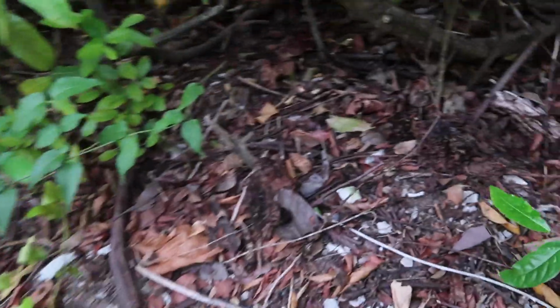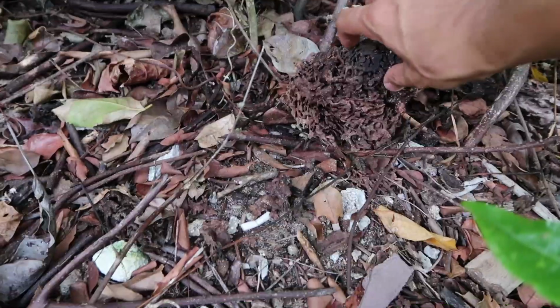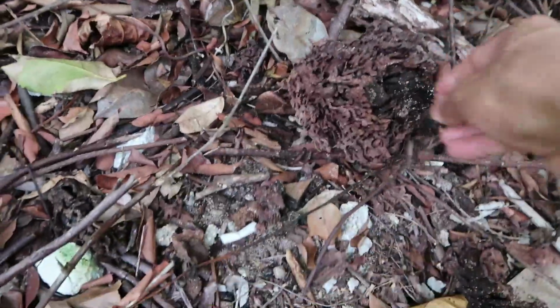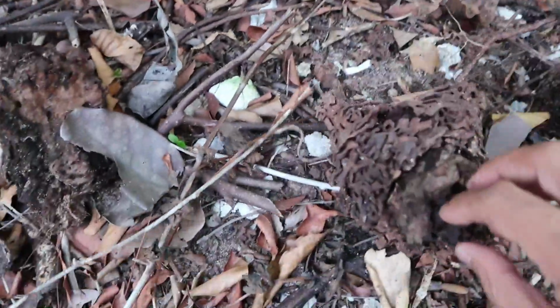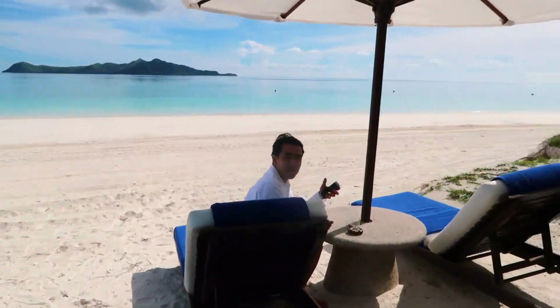Hey, a yellow crazy ant. Anoplolepis gracilipes. Let's check out these woods. This entire place is elevated. Amazing. Wow, that's cool. Look at all of this amazing driftwood. I bet there are termites in here. Wow. Termites completely riddled this piece of wood. Amazing. RJ's out here. What did you just say?